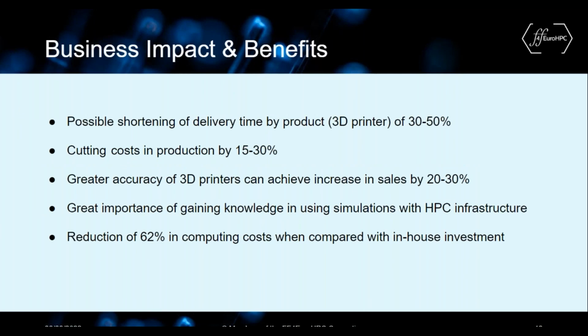The last thing, of course, is business impact and benefits for us. What you always need if you want to be competitive on the market is to lower your price for your customers and be quicker. The first thing that we saw is possible shortening of delivery time by 30 to 50%, because if you have proper results that we know are good within our simulation, the first calibration of the machine, when you want to finish it for your customer, can be done in a short amount of time, because we have a database and data from the simulations.